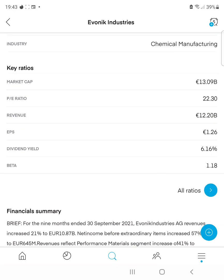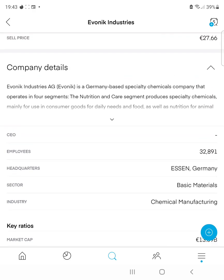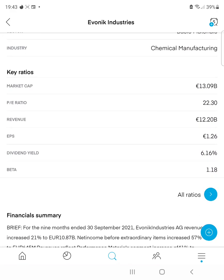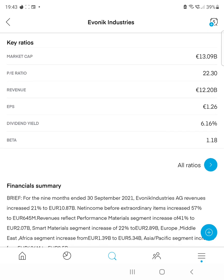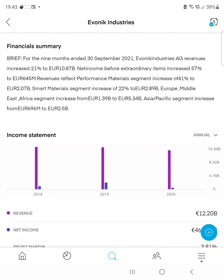Revenue figure is 12 billion euros compared to the market cap, which is close to the market cap, which is decent. But of course, the most important thing when it comes to revenue is the net income or profit margin. So let's look at the dividend yield before we look at net income. Dividend yield is 6.16%, which is actually really good. It's above the 5% minimum. The beta is 18% over the market average, which still is not very high, which is good. Anything above 2, or approaching 2, is quite risky.